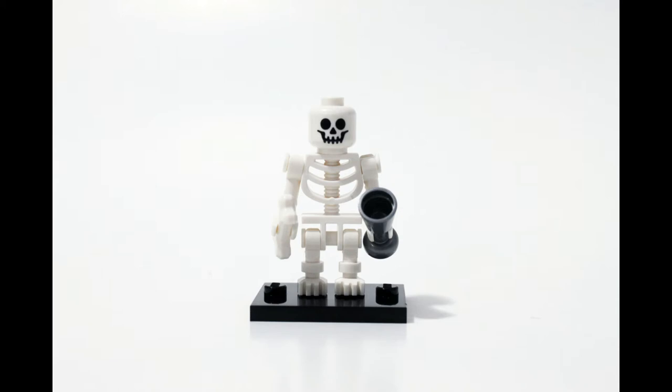Next up, we've got the skeleton, and this is the standard issue skeleton. He's looking alright. It looks like he's got a glass to drink out of too, but frankly, if you're a skeleton, you shouldn't be drinking anything. It's going to pour down your skeletal system. If you're drinking red wine, you're going to stain your bones. Good luck getting your bones clean. Skeleton, stick to not drinking and just crawl around on the ground and make scary noises. That would be better.